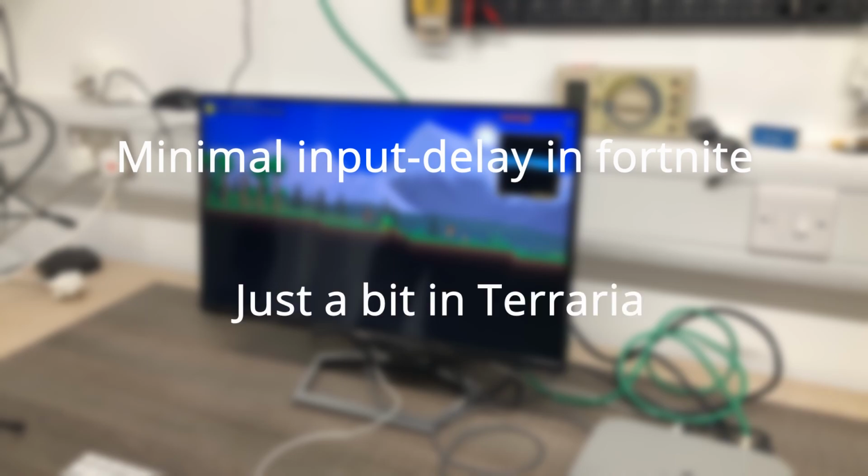The performance of the games actually surprised me. Despite some frame drops due to possible internet connection bottlenecks, should I say, it was very stable, running at max graphics settings at our given resolution, 720p. There was minimal input delay on Fortnite, and just a bit on Terraria, but that wasn't a big deal. We were definitely able to run the games better than they would on integrated graphics.